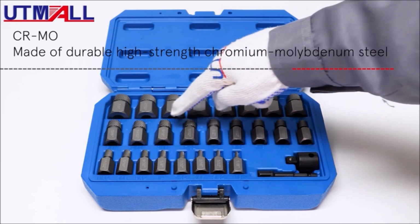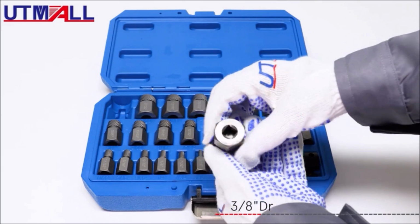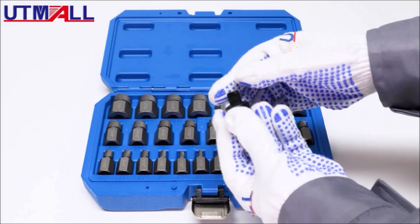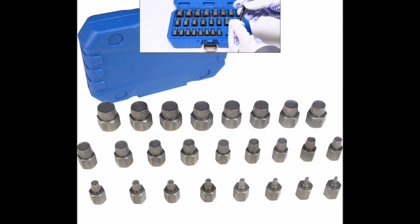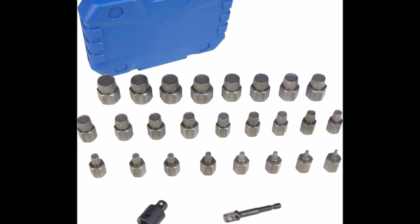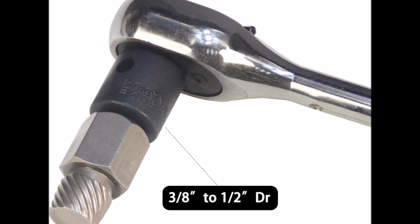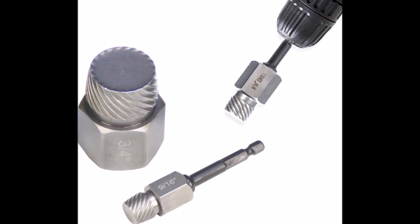Number 2. The 27-piece double-head screw extractor set is a comprehensive solution for tackling stubborn screws and bolts. This set includes a wide range of extractor sizes, ranging from 7/8 inch to 1/8 inch, ensuring compatibility with various fastener sizes. Additionally, it comes with convenient adapters, including a 1/4 inch to 3/8 inch drive hex socket adapter and a 1/2 inch to 3/8 inch drive adapter, enhancing versatility and ease of use.